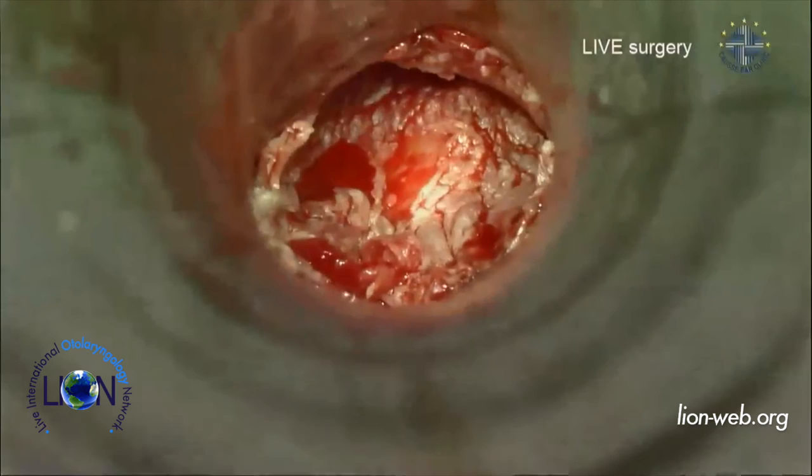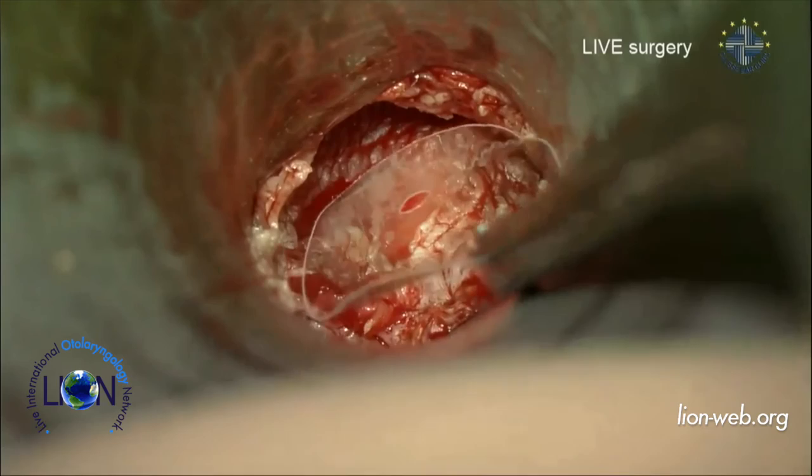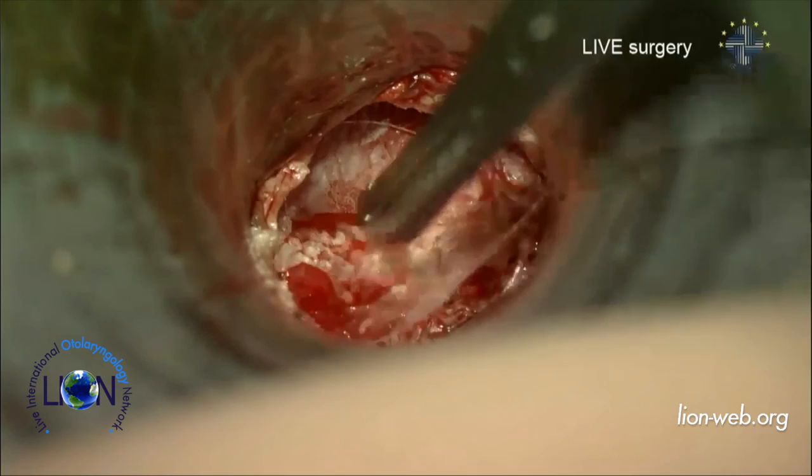You see a nice tension, a little bit, but not that much. So we can see a little bit of bulging of the tympanic membrane, which seems fine. I'm just going to protect this part with a thin piece of silastic, and then I will put the Merocel.